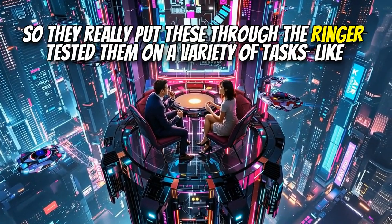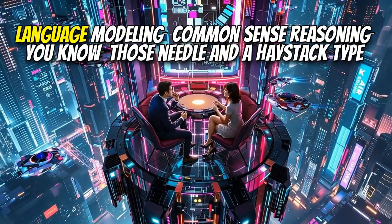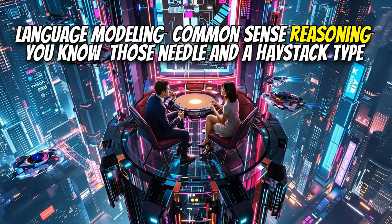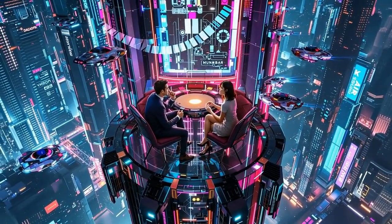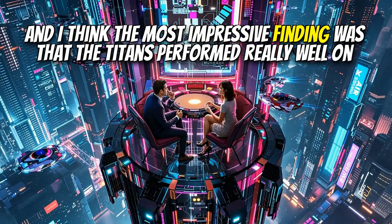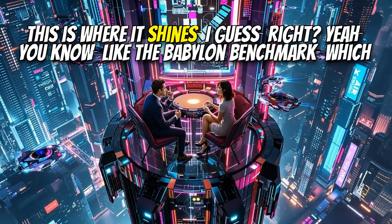So they really put these through the ringer. They tested them on a variety of tasks like language modeling, common sense reasoning, those needle in a haystack type tasks. The ones that really test your memory. Exactly. And I think the most impressive finding was that the Titans performed really well on these long context tasks. This is where it shines, I guess, right?